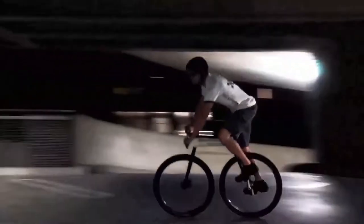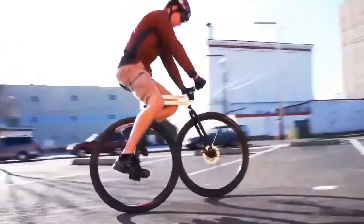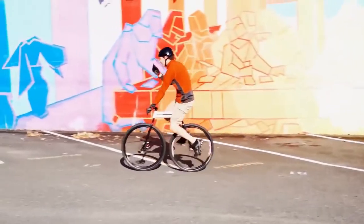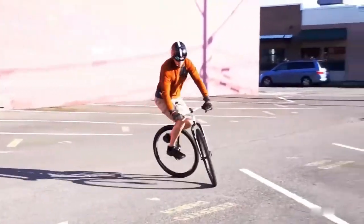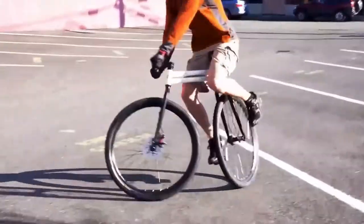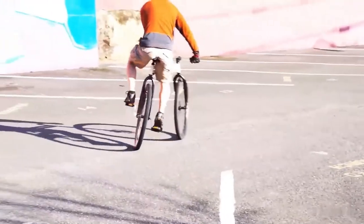The BICYMPLE is a direct drive ultra compact bike with a bit of a twist. It has no chains and gears like modern bicycles. Instead, the pedals are mounted to the back wheel. This may sound crazy, but it does cut down on the bike's complexity and number of moving parts, resulting in a lot fewer things that can break or go wrong.